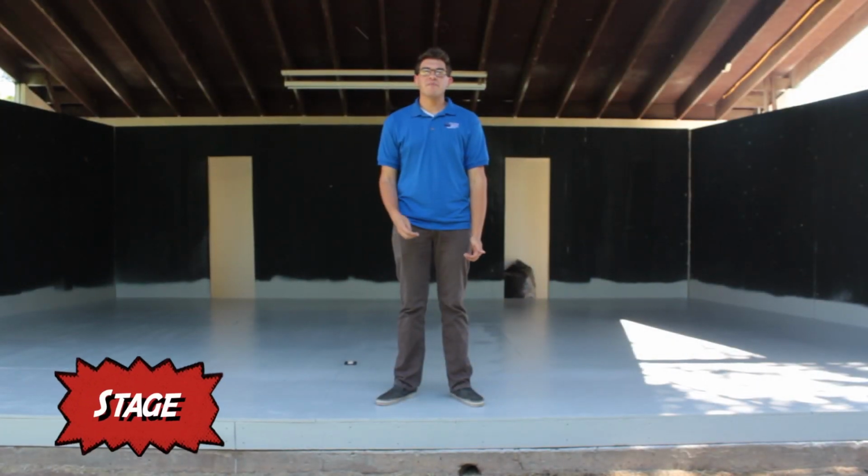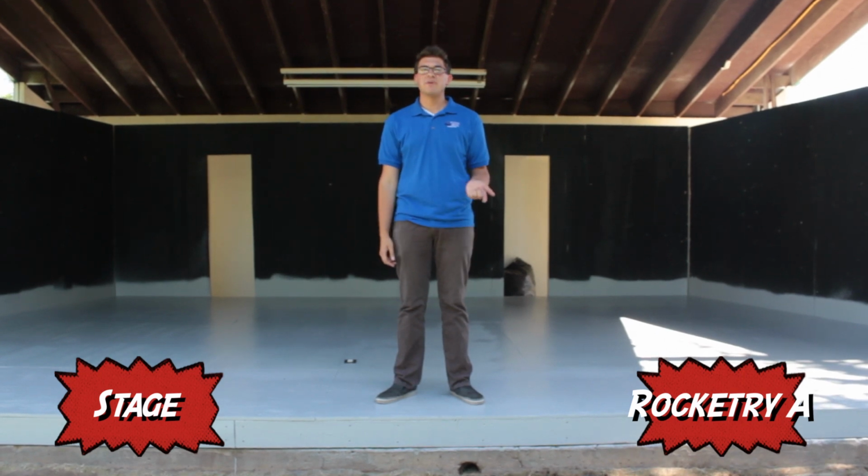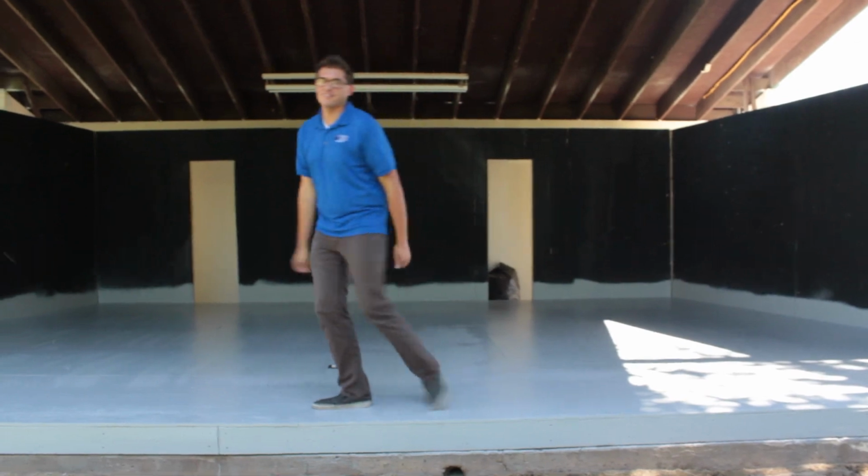At the stage is where you're going to meet for Rocketry A, where you're going to learn all about Newton's laws of motion while getting to build your very own rocket, which we're then going to launch over at the soccer field.